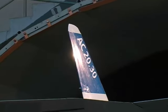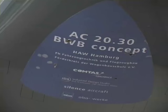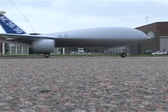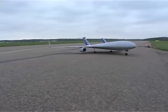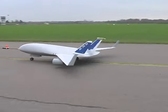AC 2030 stands for Aircraft 2030, because the development of new aircraft generations currently takes about 25 years. That said, there is still a long way to go until the Super Jumbo is ready for her first flight. The present developmental stage is a model scaled 1 to 30 with a 3.2 meter span and is capable of flying. The research performed on the model consists of several different phases, some of which are taking place simultaneously.